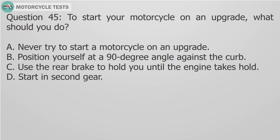Question 45. To start your motorcycle on an upgrade, what should you do? A. Never try to start a motorcycle on an upgrade. B. Position yourself at a 90-degree angle against the curb. C. Use the rear brake to hold you until the engine takes hold. D. Start in second gear.